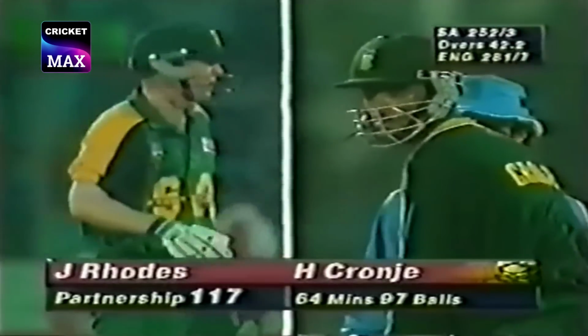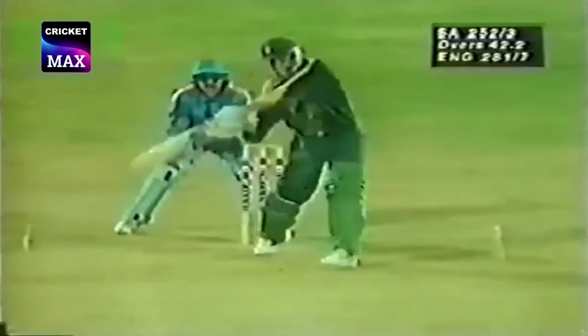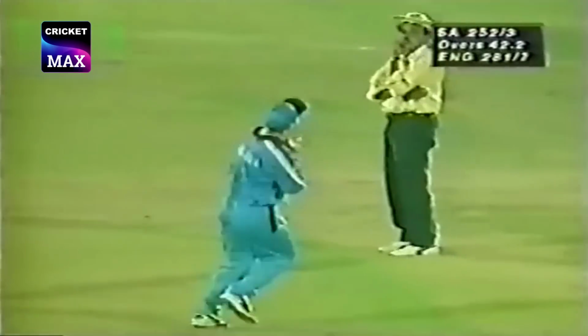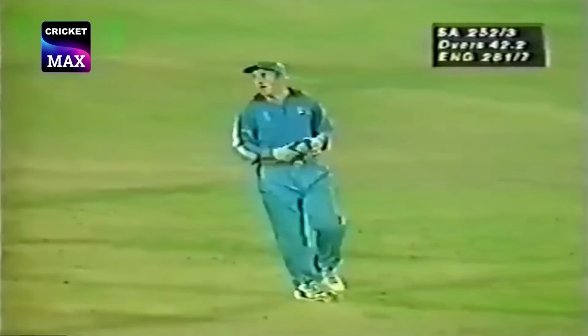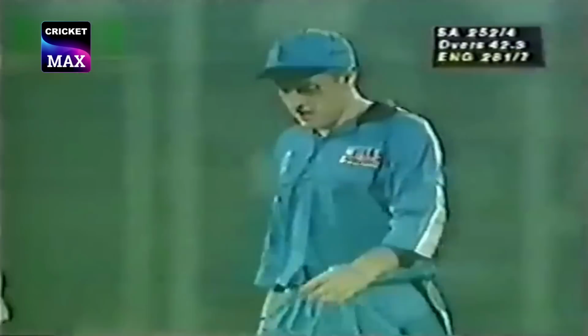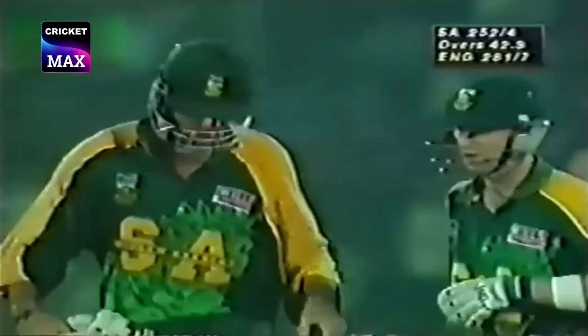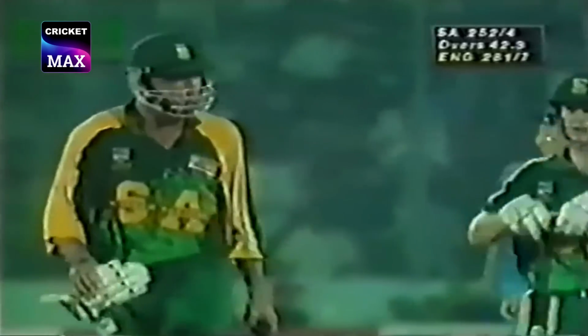So the 250 coming up with that boundary for South Africa. And this time he's hit it straight up in the air, and he's gone. Ali Brown making no mistake. So Cronje, who had made his intentions pretty clear, wanted to try and finish this match very quickly. He's been dismissed now. Just a glimmer of hope for England.